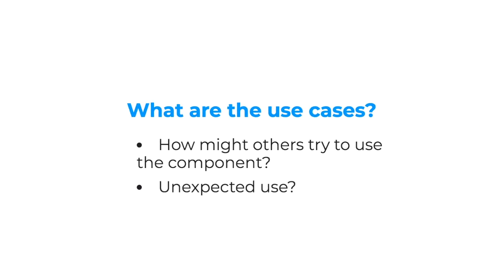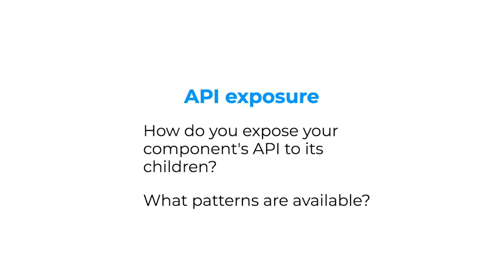So first of all, what are the use cases? How are other developers that you don't know, you've never met, how are they going to try and use your component? And as we know with users, they're going to try some really interesting, creative ways of interacting with your component. And what happens when they use it in an unexpected way, in a way that it's actually not designed to be used? Does it just fail silently? Does it throw an error, a helpful error? Does it just say, uh-oh, what happens? Also, how do you actually expose your component's mini API to its children?